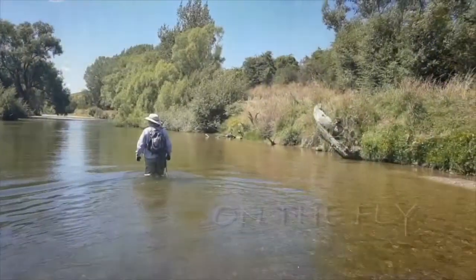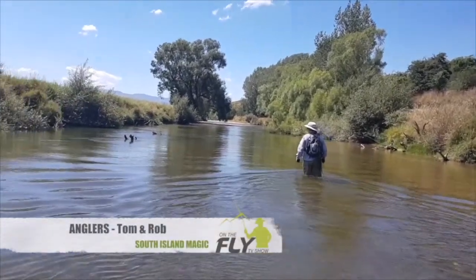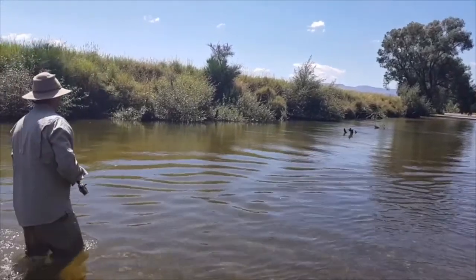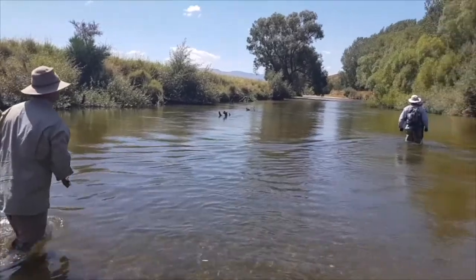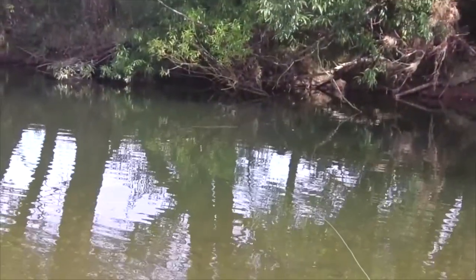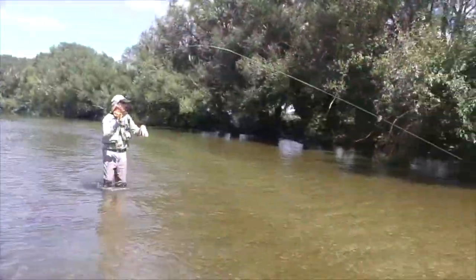Funny how a day pans out. Sense of what it's like stalking up the river in the bright sunlight, trying to see the fish up in front of us before they get to see us. Quiet and stealthy, but always pretty. Here he goes. Yep. Beauty, mate. Well done.